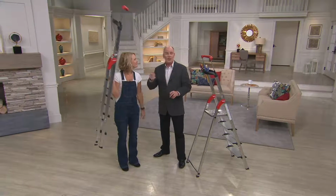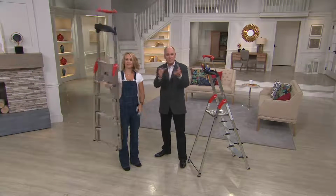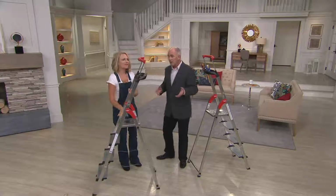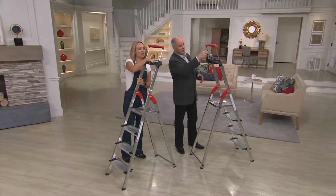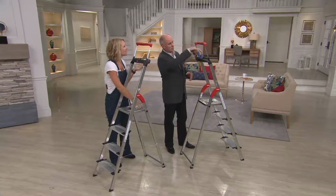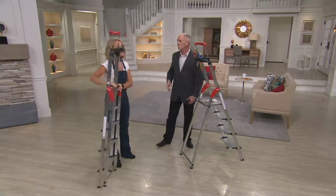There's no pinchies. You know how some ladders, when you go to close them, your fingers are always in the wrong place? It's beautifully engineered. This top section here can hold virtually any type of tool tray. And it comes fully assembled, Dan. That's the other nice thing. That's true. Nothing to do.